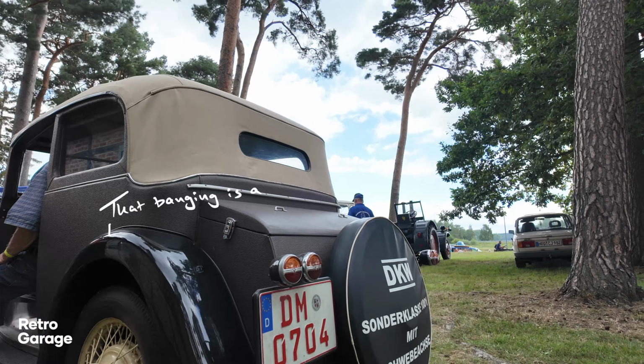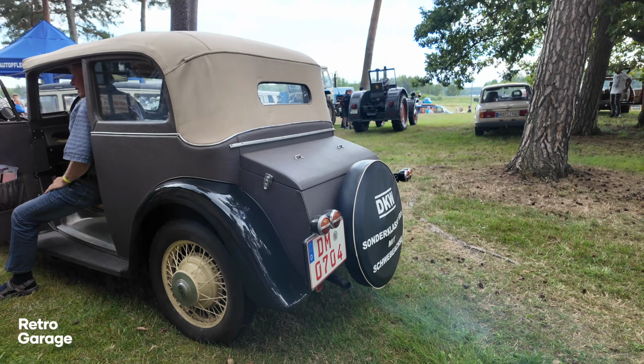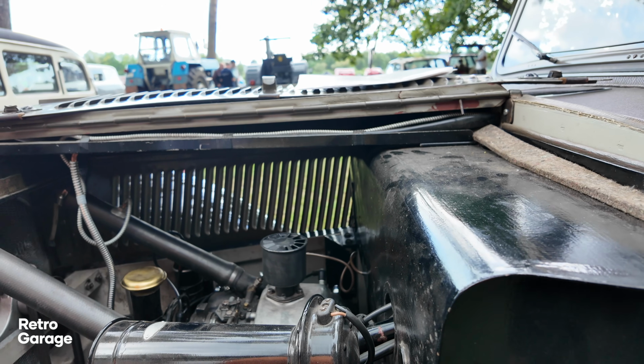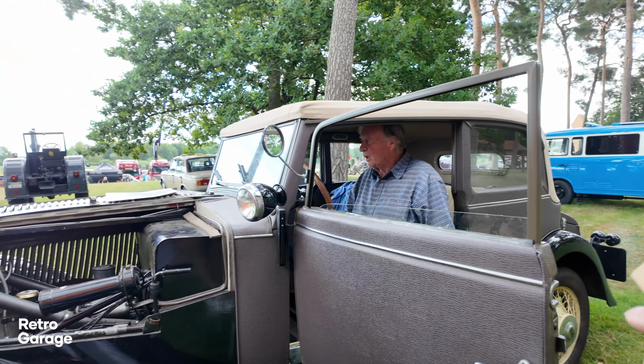That is the quietest Oldtimer, the quietest classic car I've ever heard in my life. Even up here, you can barely hear anything. Now that's how you make a luxury car.